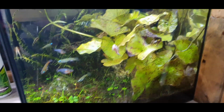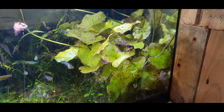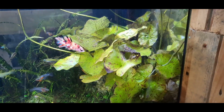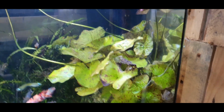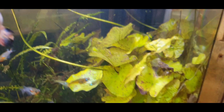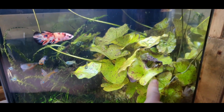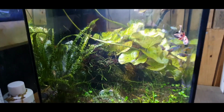Some of the plants are starting to get a bit outcompeted by this lotus. This lotus is definitely growing really quickly. It's sucking out all of the nutrients. You can see that even by the fact the duckweed is in decline. That's definitely because there is just so much competition coming from this lotus. It looks really nice though. The fish are really healthy.